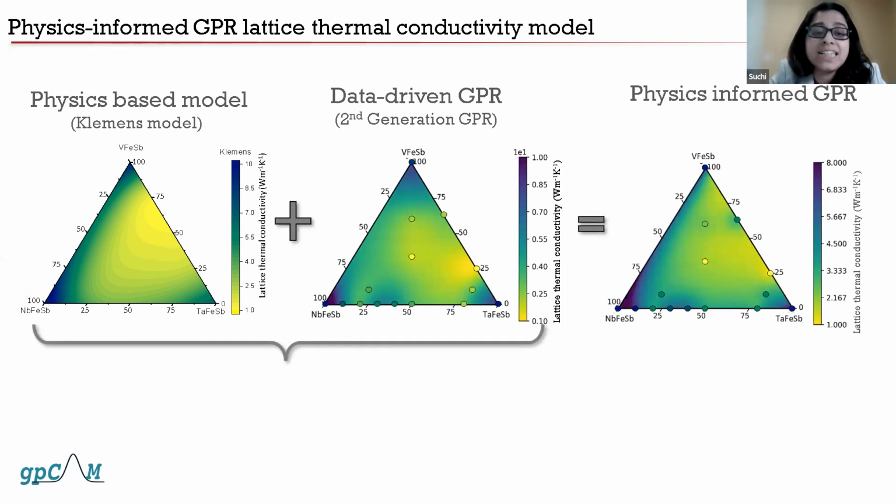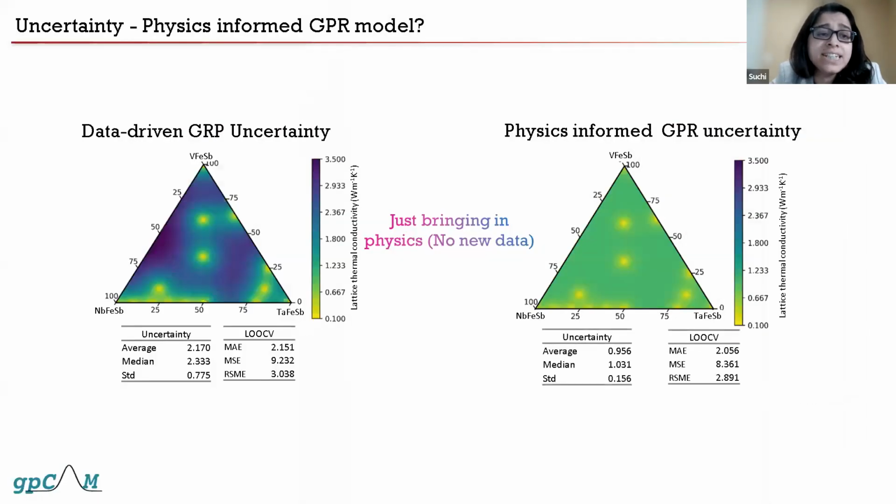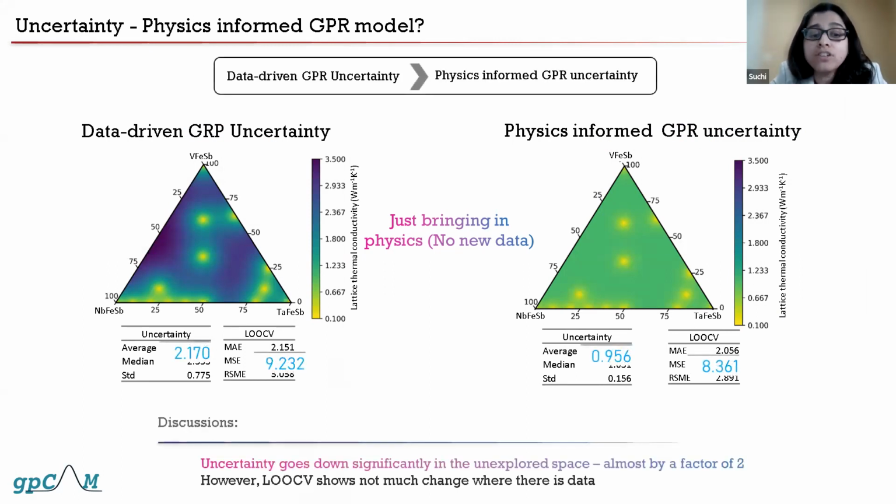But what exactly does the uncertainty look like? If you look here, on the left side, I have the data-driven GPR uncertainty. On the right, I have the physics-informed GPR uncertainty. Just by bringing in physics, with no new data, we lowered the uncertainty by a factor of 2. Our average uncertainty goes significantly better.